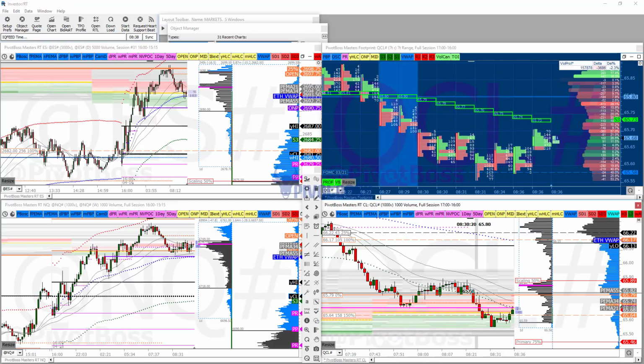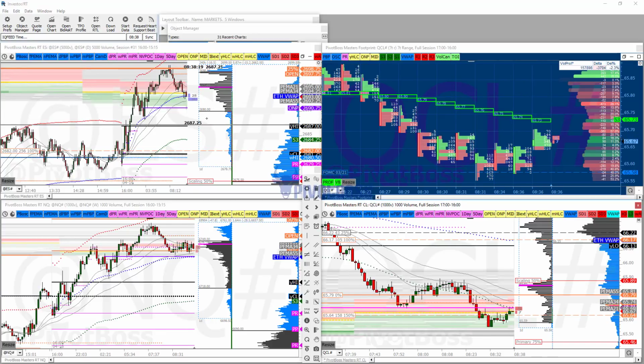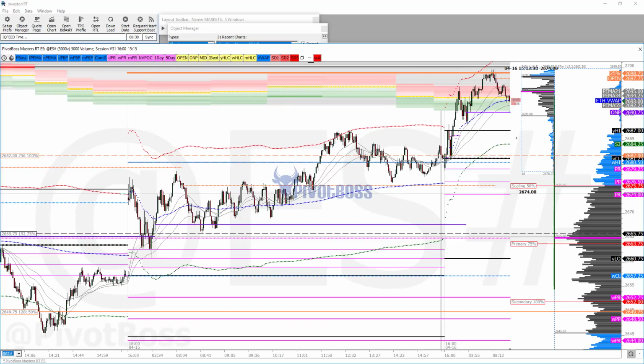So right now a little bit of weakness here, but we'll see if this becomes a buying opportunity off the overnight pivot or the LVN below. Basically this section right here is the zone where bulls would want to defend in this scenario for the ES.